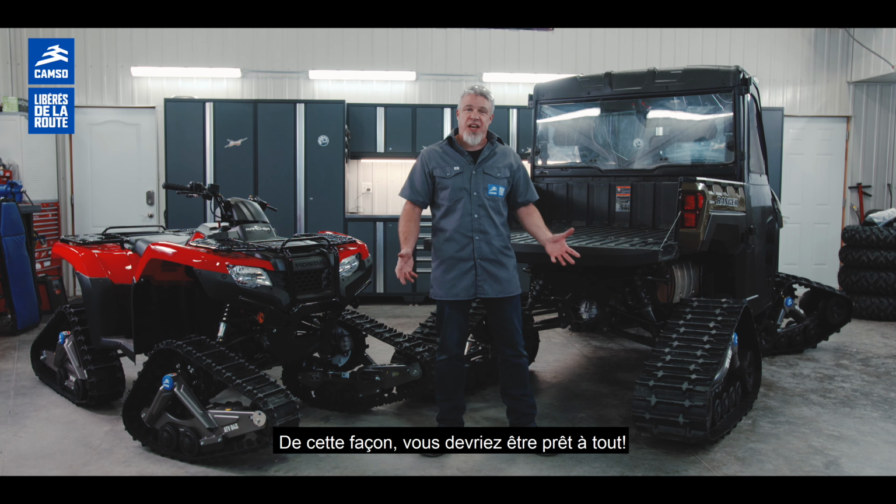Question number 4. A lot of people ask me if I have any driving tips. Well, of course. One of them is that if you're going down a pretty steep hill, try to avoid sharp turns, because this can actually put you in a situation where it won't be safe for yourself. So try to make sure that you're turning on a flatter surface.